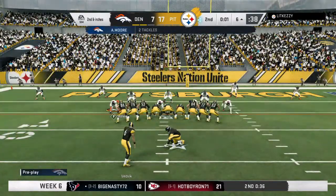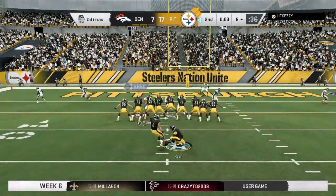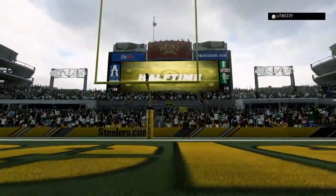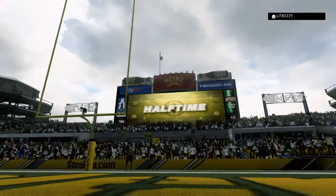So with 1 second left in the half, on is the field goal unit. From the left hash, should be a fairly easy one here. And his kick is good. And that will do it for this first half. So we've reached the intermission in what right now is a 13-point game.